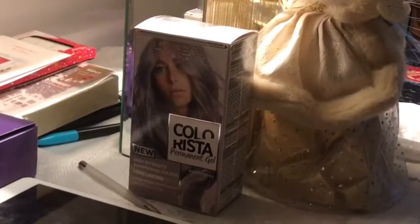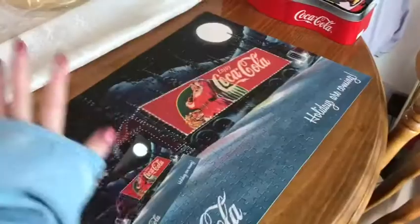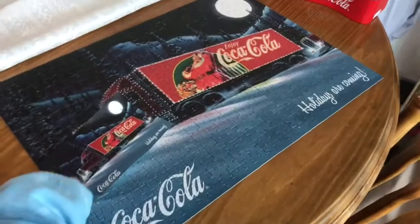I just went out and got myself some more hair dye, along with another McDonald's. Gonna take this makeup off now, because it's actually starting to hit my eyes. And now I got hiccups. Goodbye, jigsaw puzzle. That took me 7 days to bloody do.